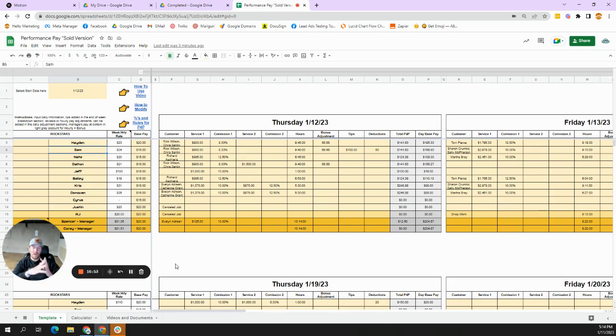Okay, I remembered what I was going to say. The last final thing I want to make you aware of is that you are initially going to feel performance pay in your pocket. Your first pay period should be higher than normal. The reason I say that is because you've got to get your guys to buy into this thing. So on the first pay period, I kind of just let things roll.